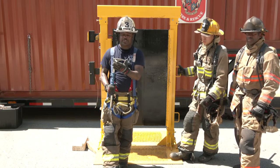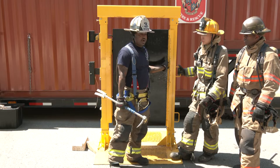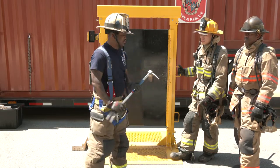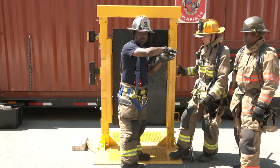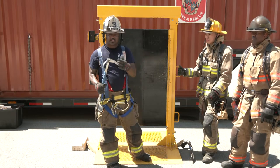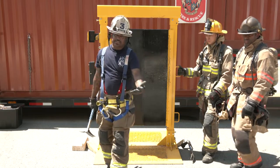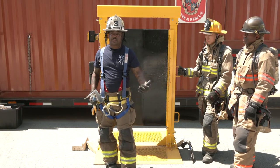What we're trying to do is drive the pike of the halligan into our frame, and we're rotating the pike of the halligan into the door. Therefore, we're getting the ADS to push on the door. Not necessarily is it one of my favorite tactics, mainly because it requires a lot of space.